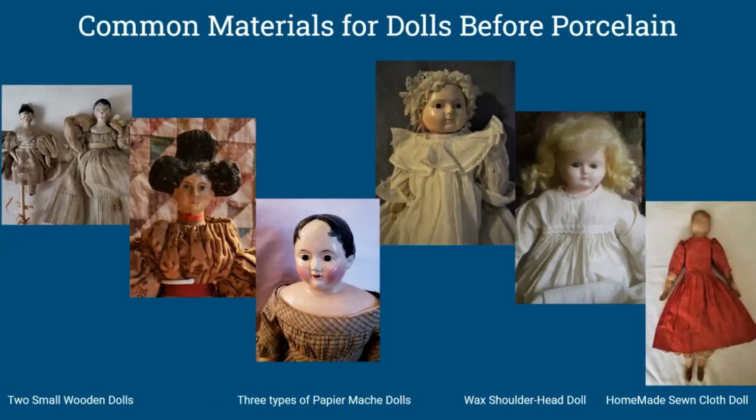Before the advent of porcelain dolls, common materials for manufactured dolls were wood, papier-mâché, and wax. Dolls were made at home from cloth and other natural materials at hand. By the 14th century, Thuringia, a neighboring state to Saxony, was well established in the manufacture of toys due to the availability of natural materials, good roads, and transportation, and cheap labor.